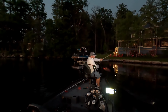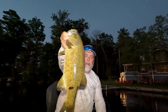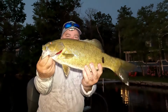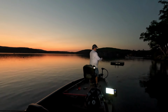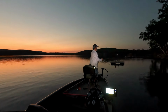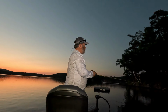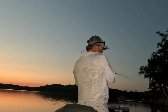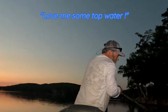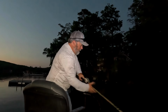Okay, come on. Come on. Another one. Oh my goodness. He hit that as soon as it hit the water. We got some big mad smallies. Oh, love me some top water.